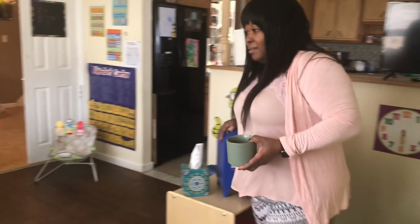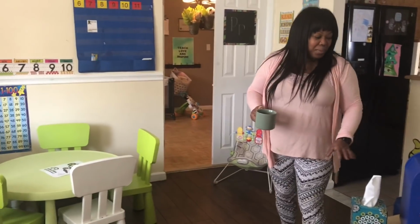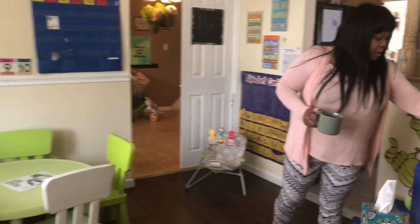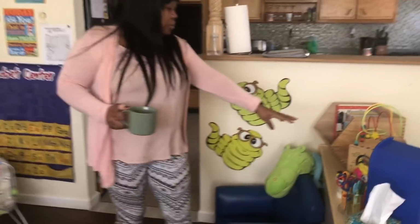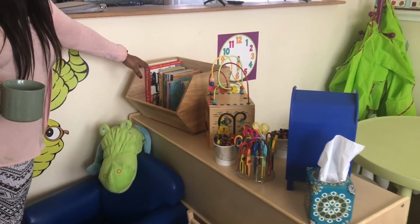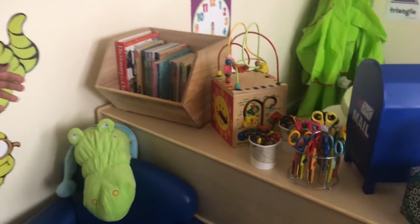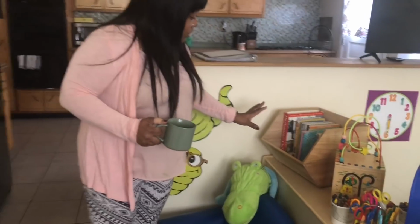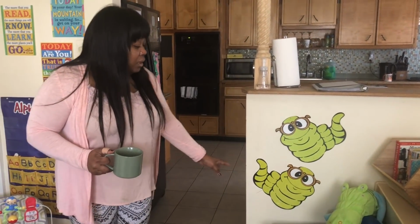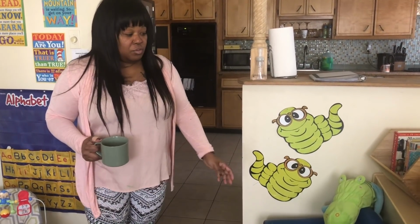This is our mailbox. When we want to mail letters off to our parents and tell them how good we behaved ourselves today. And then we have another manipulative toy. And then we have some books for the school age, because once they finish their homework, they have to read at least 20 minutes a day. This is another area that the children can use when they want to sit down and read a book and that sort of thing.